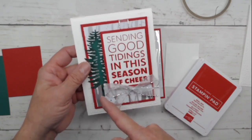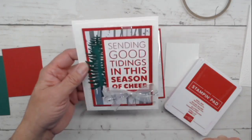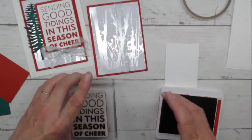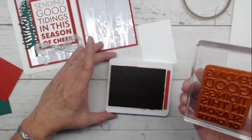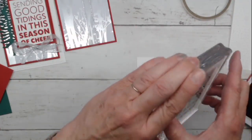If you don't have this set, you could put a different tree here, right? But the sentiment and the pretty paper are pretty much taking up most of our card. So this is a really easy one to make, but it's really pretty. So, sending good tidings in the season of cheer. This does fit all the way onto the ink pad, which is really nice. Just make sure I got a lot of ink on there. Now it's going to fit right on here. I promise you it's going to fit on here.